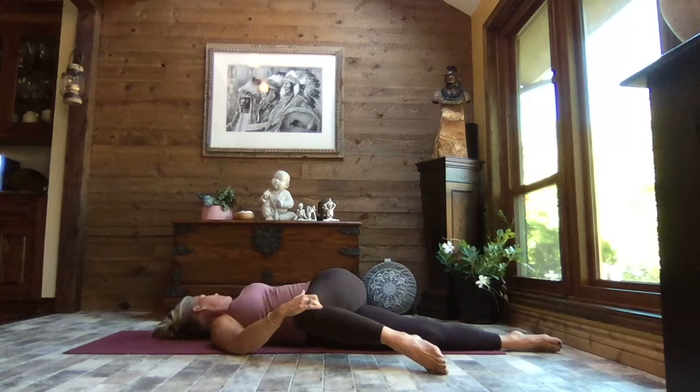So we have one more pose after this beautiful, yummy supine twist. And it always makes me happy, and that's part of the reason I saved it for last. I just want to end with a smile on your face. Breathe.